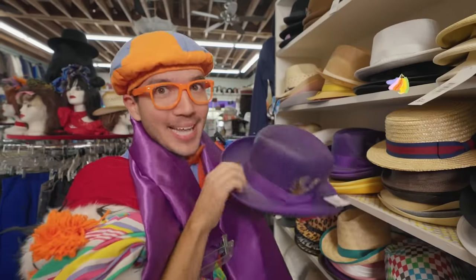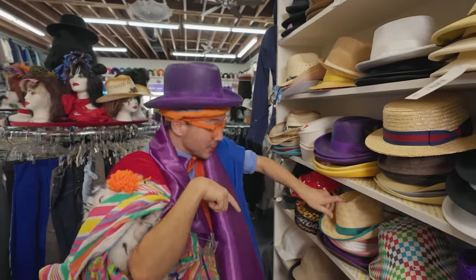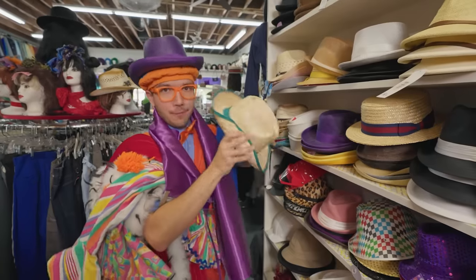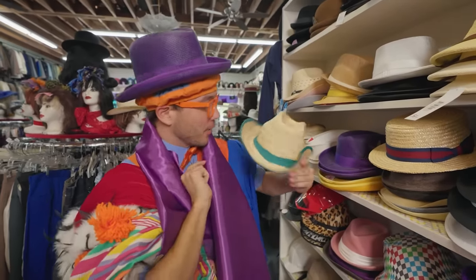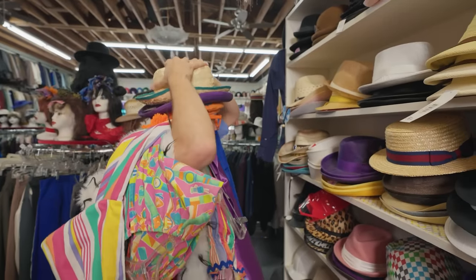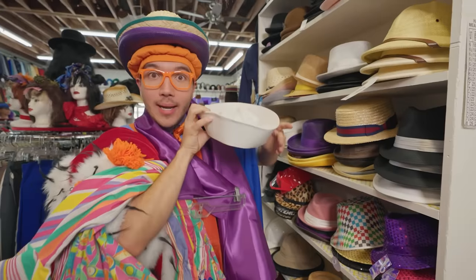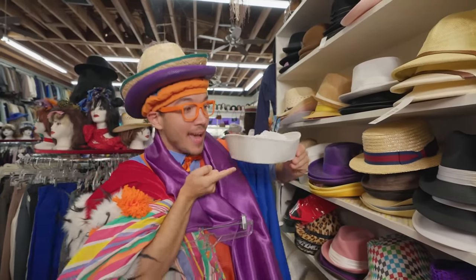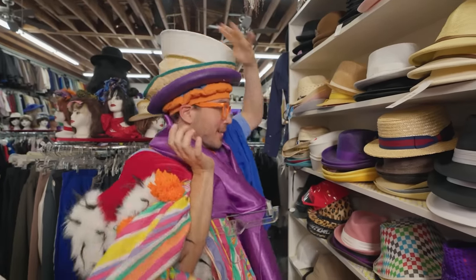Oh, I bet Meekah would like this hat. Okay, take this one. Whoa, and look at this. Here's a farmer hat. Oh, yeah, like this farmer hat. Maybe this will go with one of the costumes we found. Hey, do you know what kind of hat this is? Yeah, it's the color white, and it's a sailor hat. Okay. Now, we'll take this one, too.